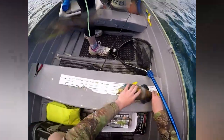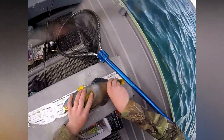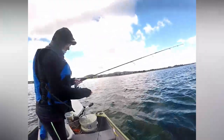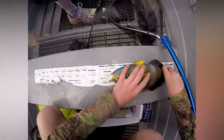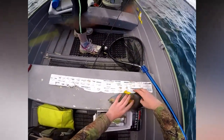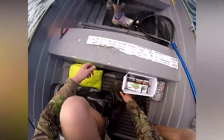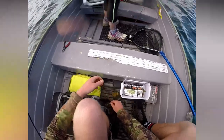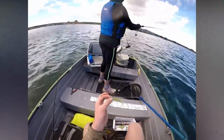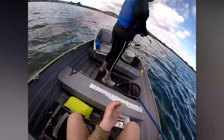So this one is, he's legit just exact. Oh, yeah, he needs to go there. He's 35 centimeters. So yeah, this one will be one that goes on the dinner plate tonight, and we'll see how they go.